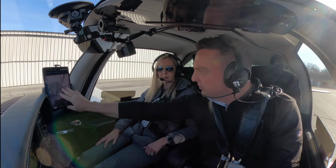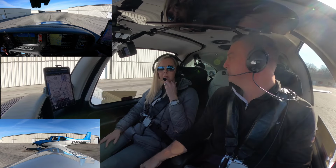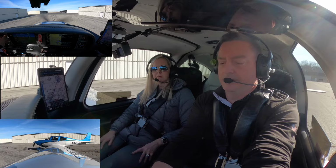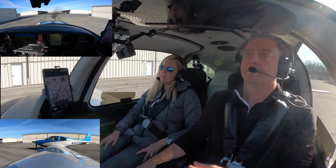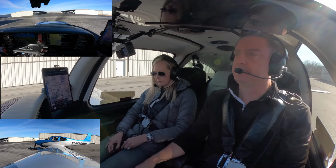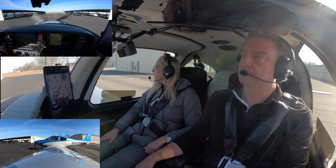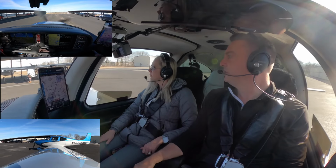We're going to have to go IFR because they're overcast in Springfield. Okay. Doesn't look like it here. Oh, it's beautiful here. What are they doing with this plane over here? They're getting ready to go fly. He's training. He's just doing some training.